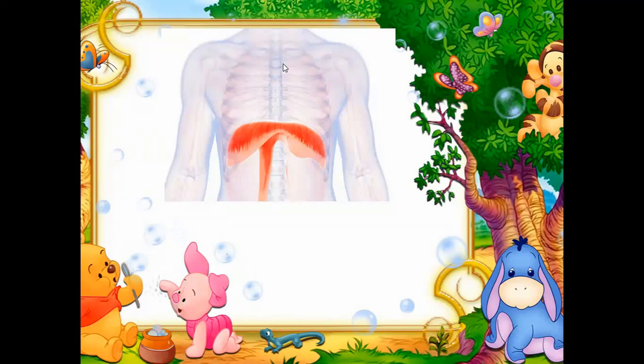This is our rib cage. And inside the rib cage here, we have the two lungs. Here we have the right lung, and here we have the left lung. So we have here the two lungs. Under the two lungs, we have this muscle. This muscle, the red muscle here, is called diaphragm.